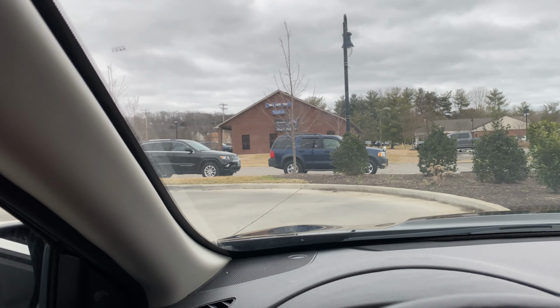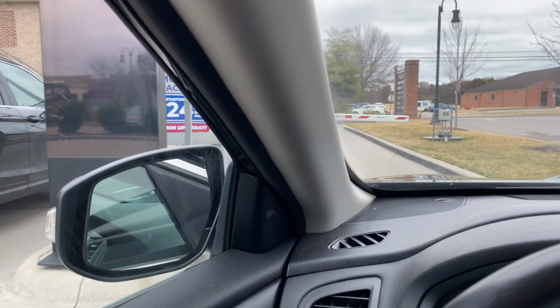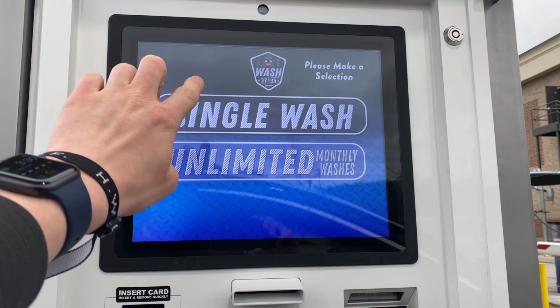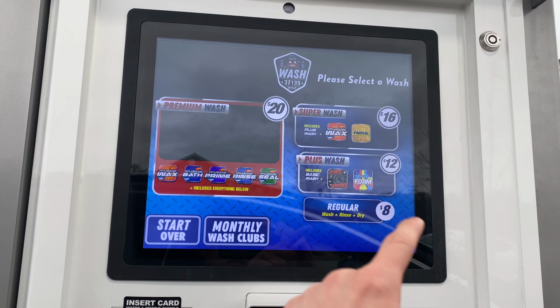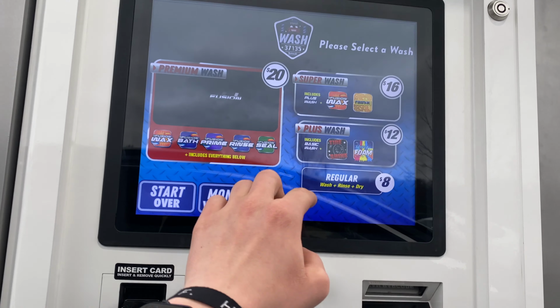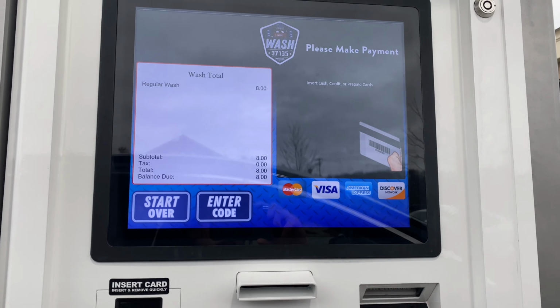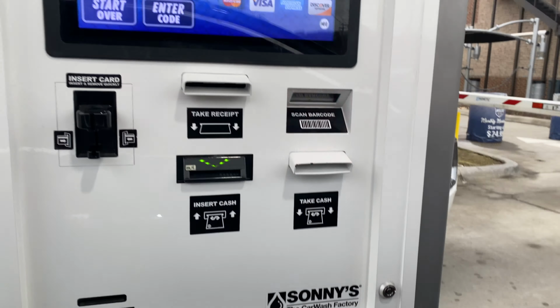So let's go ahead and come around. They used to have these electronic signs because I've been here once before. Those don't appear to be operating right now, but let's go ahead and see what our options are and buy. All right, so we're going to select single wash. It's very high off the ground. Please select what type of wash. So there's regular, plus, super, and premium, so we'll do regular, which is just wash, rinse, dry. Nothing fancy, $8. Please insert cash or card. I don't really know how that translates to car wash prices because I don't really do this often.